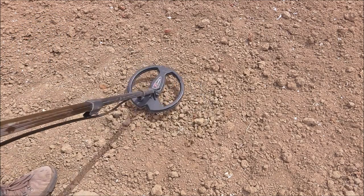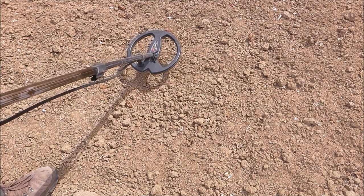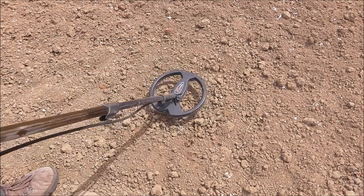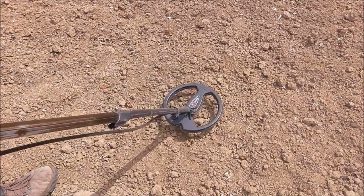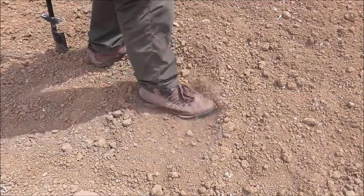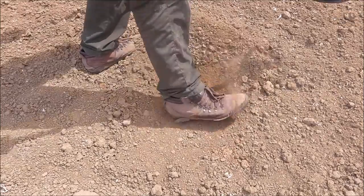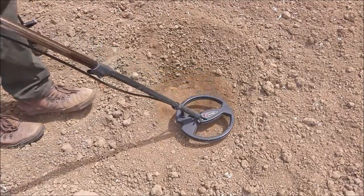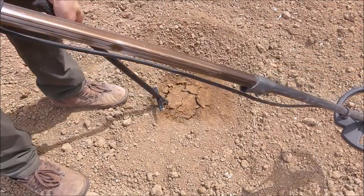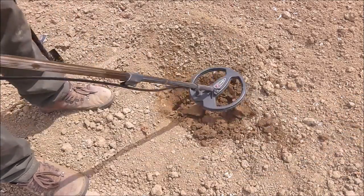Massive signal here. Yeah, first I thought it might be a 50 caliber cartridge, but there's an iron signal attached. So I thought maybe I give you a live dig. Either there's a bit of iron in the ground with the good item, or it is something that's combined with iron.